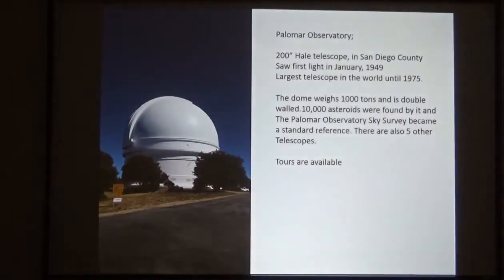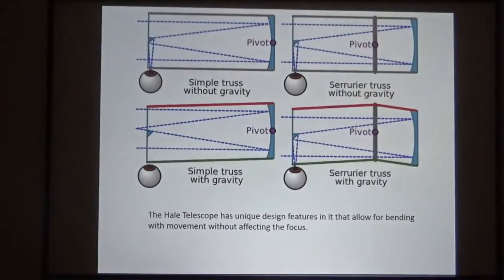The Palomar Observatory too. It's of course everybody knows about that one. It was the largest telescope in the world for a long time, quite a long time. And it's got some features of it which I found quite neat. Because the whole truss thing bends with its own weight, they factor that into the construction so that it doesn't affect the focus or alignment.